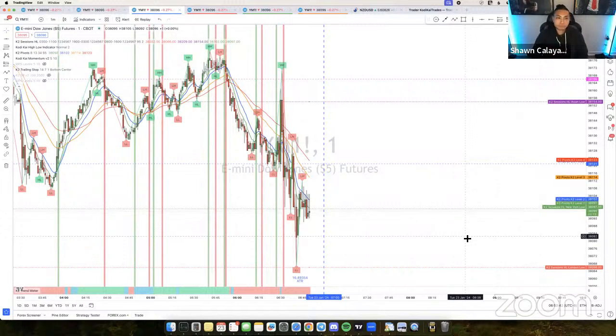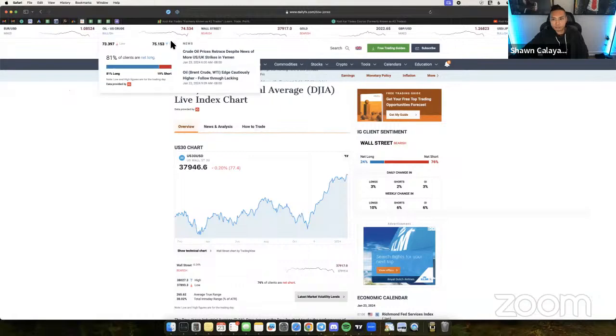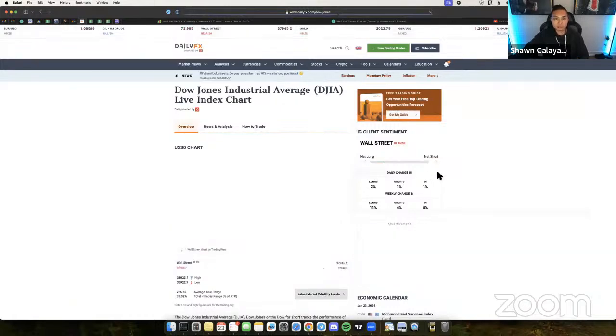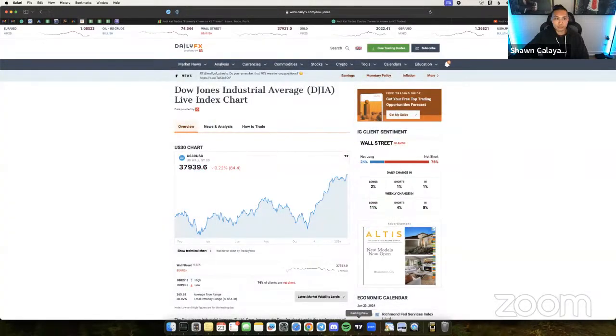Let's take a look at retail sentiment real quick. Retail sentiment is currently 76% short. So it's kind of just sitting around that area. There's not too much really happening here. It's kind of just sitting there.